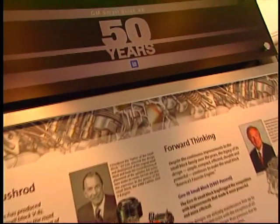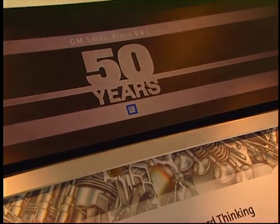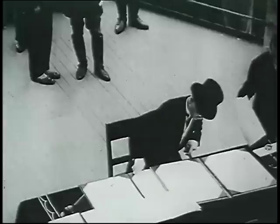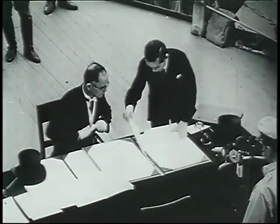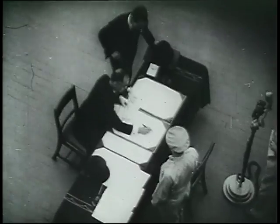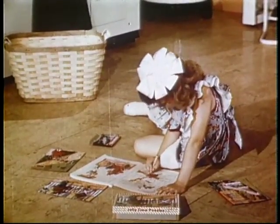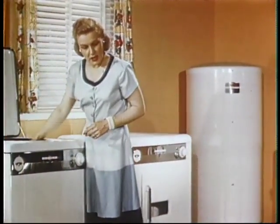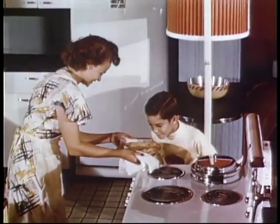The seeds of its success were planted right after World War II. When the war drew to an official close aboard the battleship Missouri on September 2, 1945, the country was poised for a period of unprecedented growth. Over the next few years, the American economy took off. Times were good, and people believed that the future would be even better.